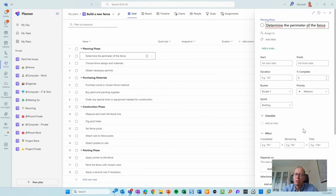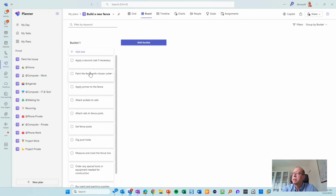So if you compare it to the regular plans, of course you have a lot more options to fill in data and the effort. As I said, it's more project-like in that sense, in that you can add those kinds of things and the attachments, and even connect to the goals that you do have. So it's a bit more advanced in that sense. Yeah. And yes, you have the board, and you can create buckets.